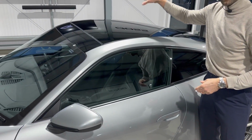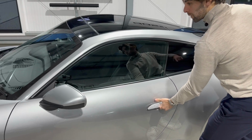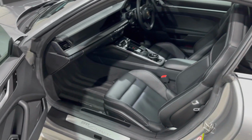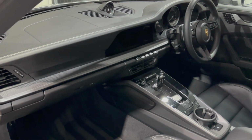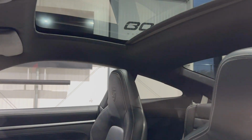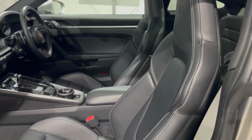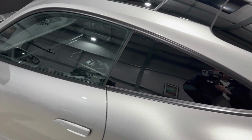Glass, tilt and slide opening roof. Again, a big cost option. Privacy glass to the rear 3/4, and then go have a look inside. That full black leather interior, contrast stitched in crayon across the top of the dashboard and on the outer edges of the seats. That big roof, obviously lifting those sporty smaller cabins. And then I'll shut the door and we'll work our way around the back of the car.